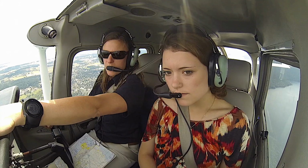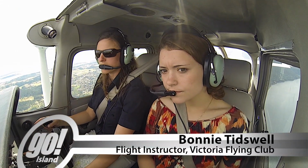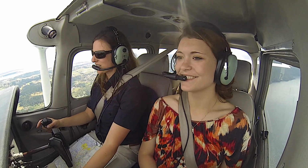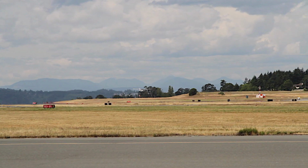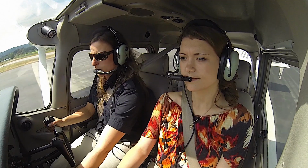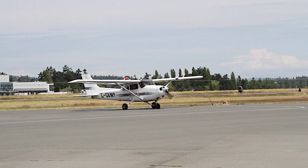So do you see that plane over there? Yep. Yeah, so that's a Citation. We're following them in. Okay. And are you sure you don't want to fly again? Yeah, one more time. I'm having fun with you flying. With the smooth landing, she did well, and a new perspective, I think it's safe to say Victoria never looked so beautiful.